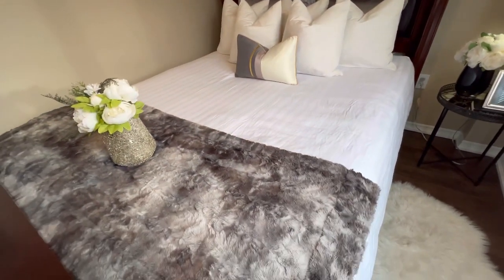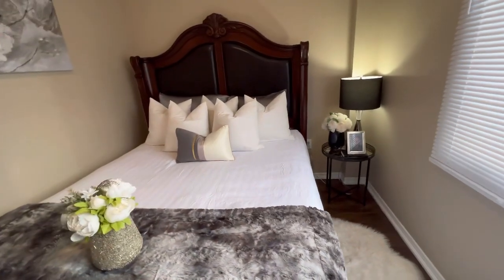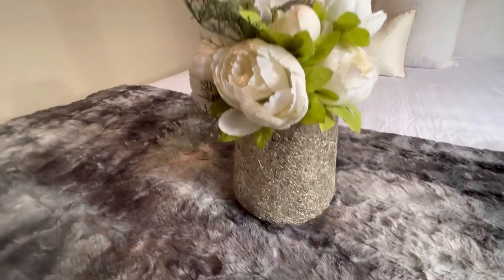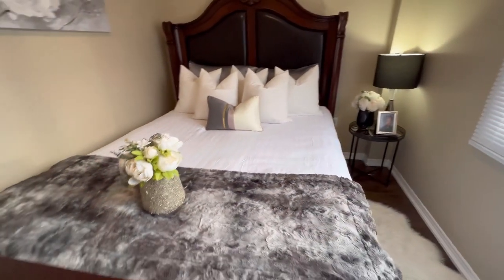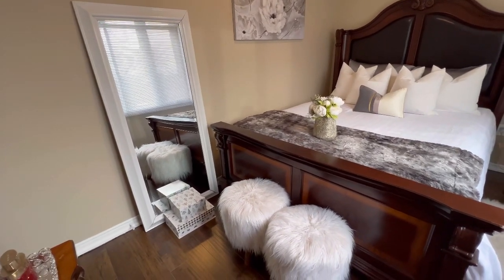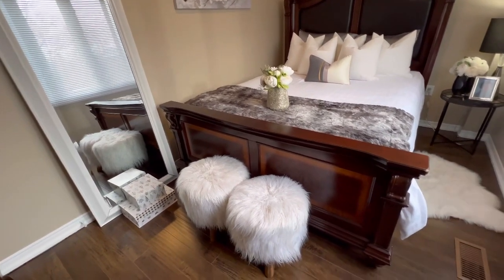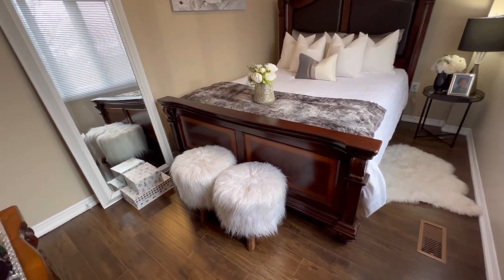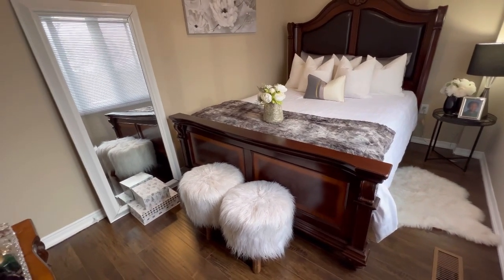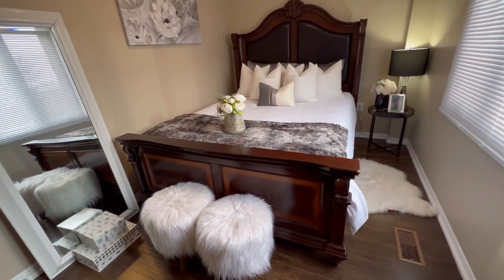I've added this faux fur gray, black and white throw blanket, which complements what's going on in the pillow covers and everything on the bed. And then the vase is from HomeSense. I've added some peonies. And then I still have my mirror over there with some boxes on the floor, where I'm storing a few things. And then I've just added my faux fur stools that I got from Jysk to the end of my bed. If I want to sit down and put some cream on my skin, or when I'm going to bed at night, it's somewhere I can also place my pillows as well.